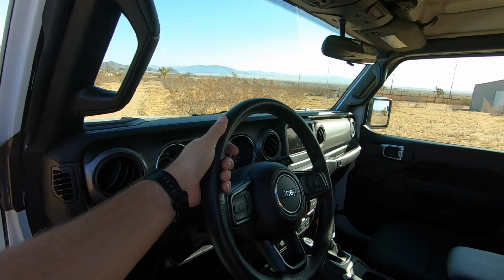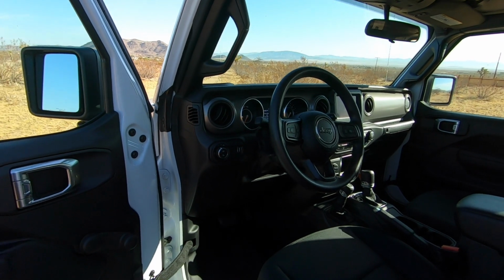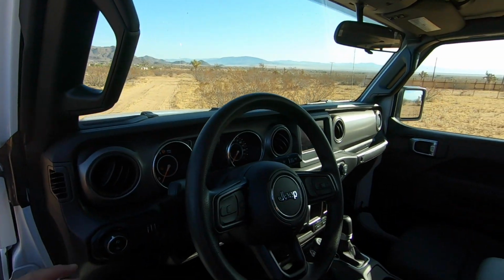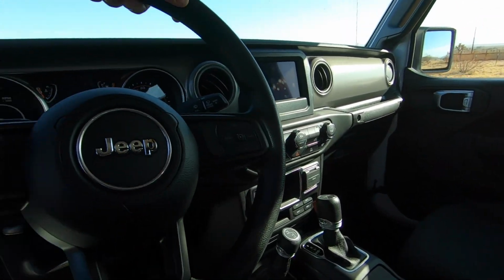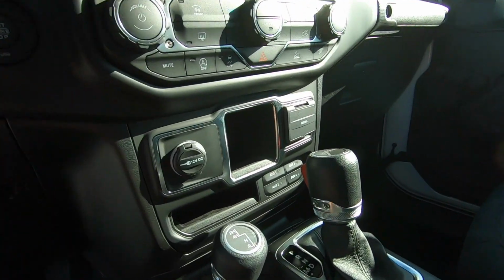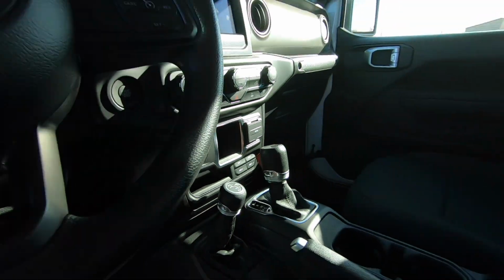Basic, I think it's like a rubber steering wheel. Might get it wrapped in leather. I saw you could buy them in leather on eBay. You can buy somebody's takeoff leather one. We'll see how that one wears. This one does have auxiliary switches. So down here you can see you got 4 auxiliary switches, so you can easily wire in lights or other accessories.